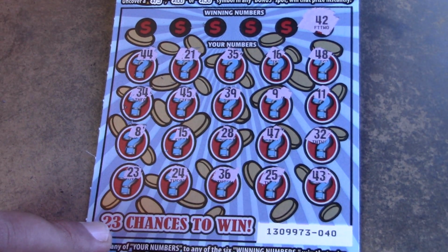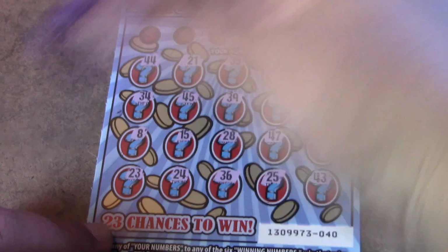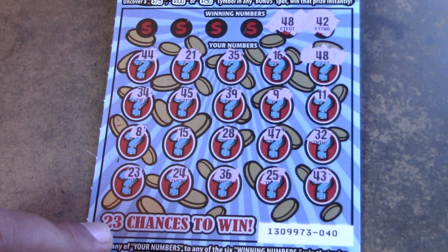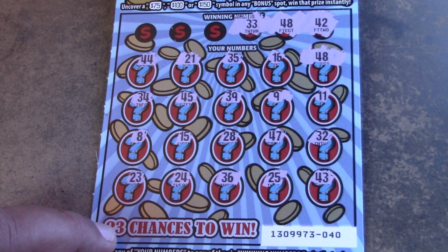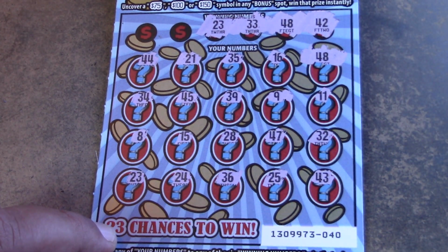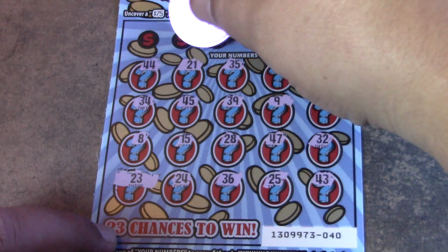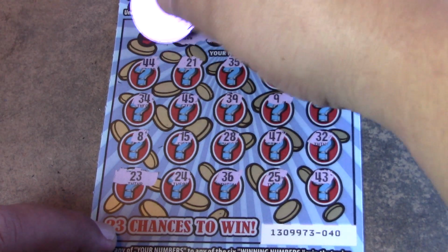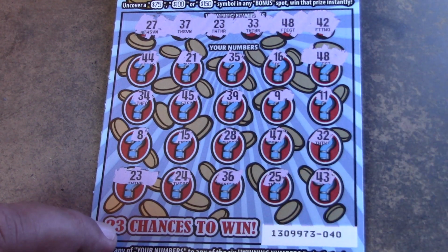See if we're going to match. 42 is up first. I see 44, 45, 48, 47, 43, no 42. No 48 either. Oh no, we do have a 48 up top, my bad. What am I talking about? There it is. So the last ticket on the win bigs also won, so we'll see if we can find anything else. 33. We have 32 and 34, no 33. 23. Yes, we do. Two matches. 37. No 37. And a 27. No 27. Looks like we have two matches, 23 and 48.